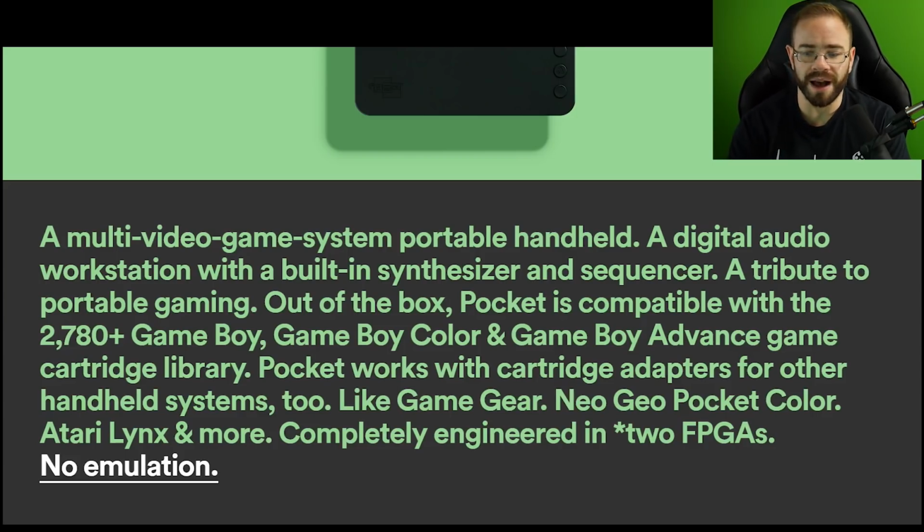Out of the box, the Pocket is compatible with 2,780 plus Game Boy, Game Boy Color, and Game Boy Advance game cartridge library, just straight up. So you take it out, you can grab different Game Boy Color games, Game Boy Advance, Game Boy games. I'll be curious if they have any kind of list of compatibility, like if they just have a massive list, or as we get the system and play it, we'll find out from there.